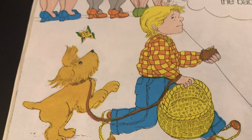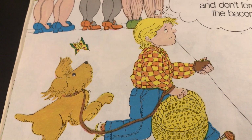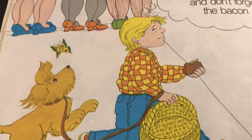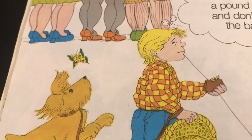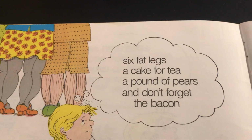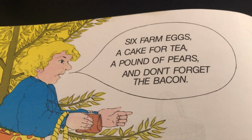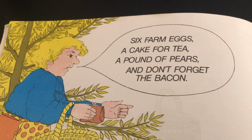Now, a lot of times when you have to remember something, one of the strategies you may do is to repeat it over and over again. Sometimes it works, sometimes it doesn't. So let's see what he does as he does his repeating. Okay, so now he's saying it in his head to himself. And what did she say before? 6 farm eggs, a cake for tea, a pound of pears, and don't forget the bacon.